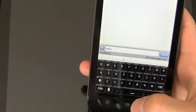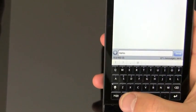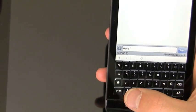Now, this is my favorite thing on the planet, and it's that little microphone right there. If you touch that microphone, it activates Google Transcription, and that is hugely cool. Let's just watch.